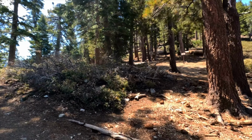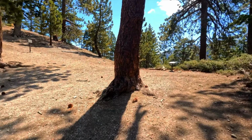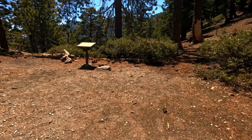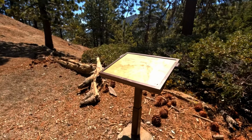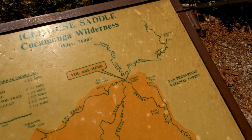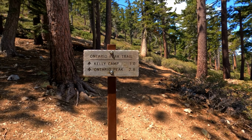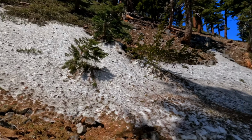And this section right here is actually a section where it takes you to different peaks. And I'm just going to go up ahead and look at this little plaque right here. And it'll tell you where we're at. And it'll tell you the peaks that are around this area. So we're actually right here. And then we're going to just head up right here. We're about 3.2 miles into the hike.